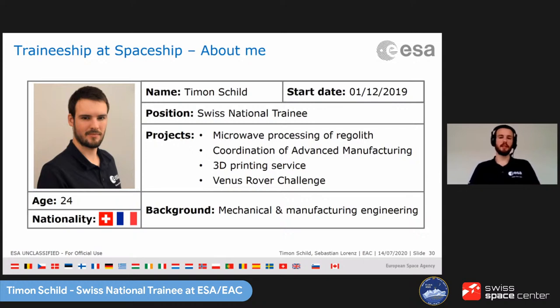Looking on the technical side, looking at how we can use microwaves to process lunar regolith. Then I also took a more coordinating role for the advanced manufacturing team in general. And then I'm also taking care of the 3D printing service that I'm going to talk a bit more about later. And finally, I took part in the Venus Rover Challenge, which is an interesting group project that we had over the last months. But to start with, I'd like to talk a bit about my background.